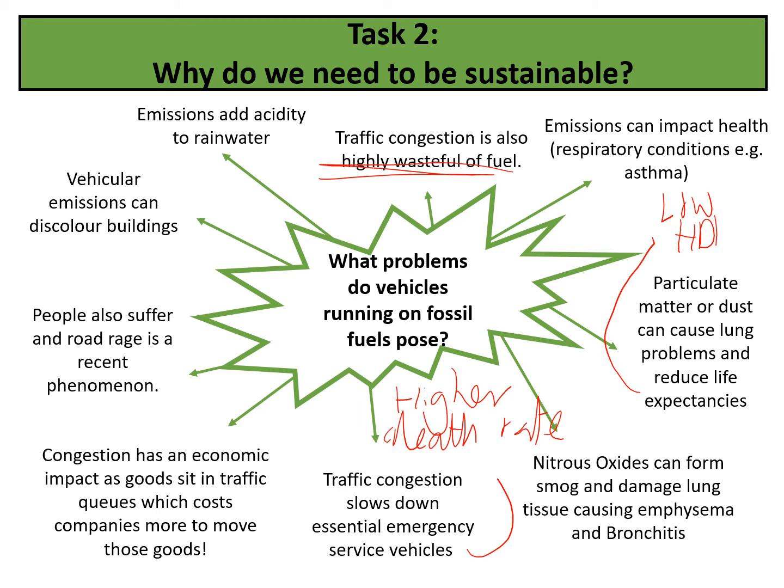So this is a link to when we learned about coasts. Chemical weathering is when it can erode away more of our limestone type rocks, and it dissolves them and it can break them down. So chemical weathering can happen because of the amount of pollution in the atmosphere, which is a big problem.